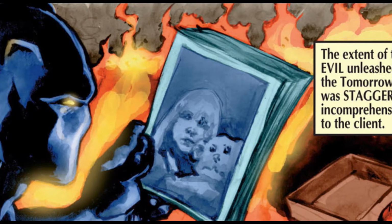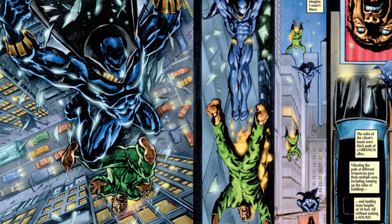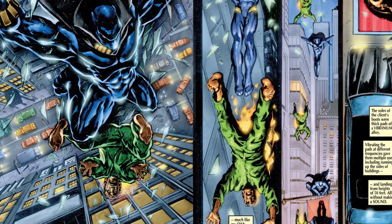But there is so much more to this suit that I didn't even realize because I had never read a Black Panther Marvel comic before, and I thought it was incredible. There's this incredible scene where he's hunting down the murderer of this child in New York City. He finds this guy, and he throws him out the window, which is really high up in this building. And as he's falling down, Black Panther jumps out the window, falls faster than that guy, catches that guy in the air, and then lands on the sidewalk. No impact and no sound.